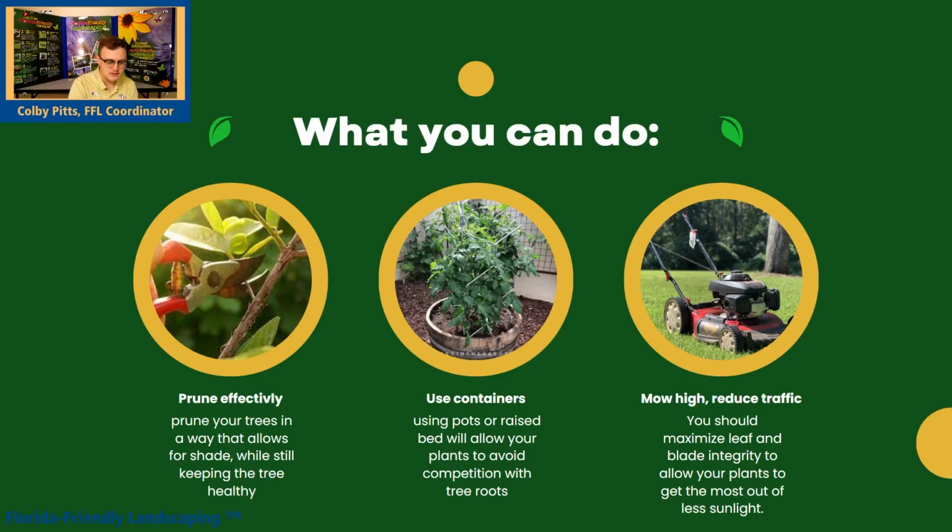And here are some options for things you can do to make use of the shade that you're seeing. The first of which is pruning effectively. Pruning is really important, and I encourage you to check with the local extension office if you're unsure of how to prune your trees, because if you do it wrong, it may really negatively impact the health of your tree. But if you find out your guidelines and prune in a way that lets some sun through, maybe instead of a fully shaded area, you can have a partial shade area that more plants will be able to grow in.